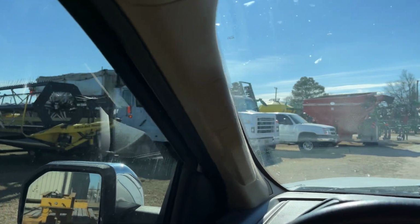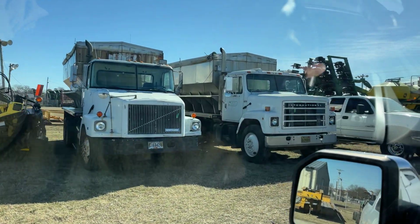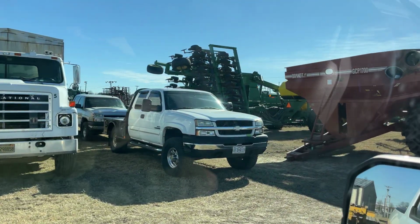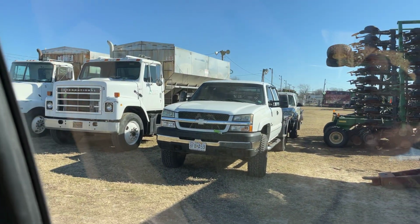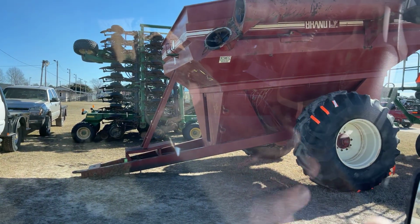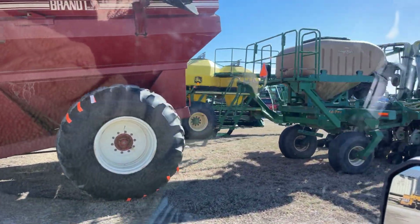A couple fertilized tender trucks. A couple 2500 Chevy trucks. And one of those, that one on the back's got a blown head gasket. I don't know if the front one has any issues or not, but I know that one on the back, they think it's got a blown head gasket. Got the Brent GCP 1700 cart.